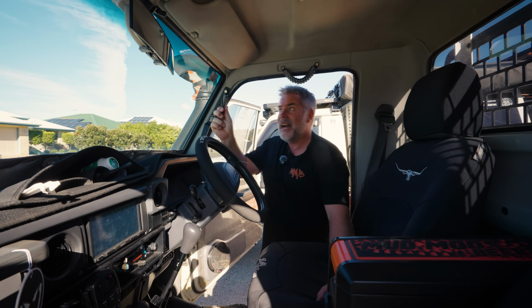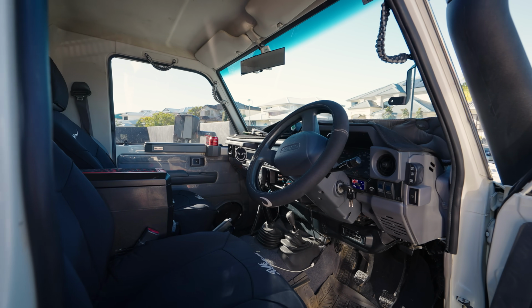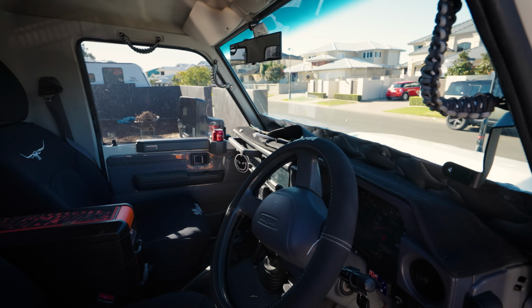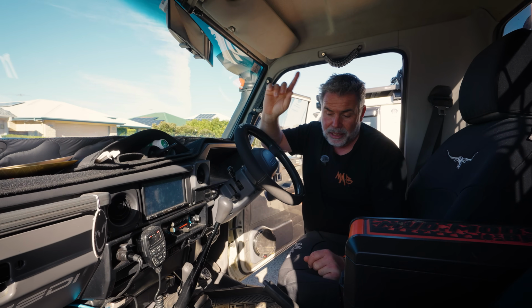He's swapped out all the handles for these corded ones, so they've got a bit more play in them. He's put a steering wheel cover on and a new head unit. Did I mention he has a new head unit? Because that's about the only extra tech he has in here. Oh, he's got a center console fridge. But this is basic. This is what it should be for a farm truck. Actually, I tell a lie.